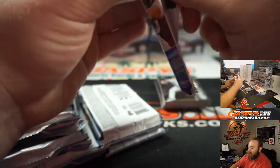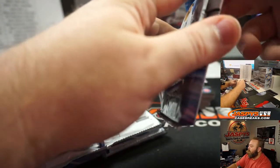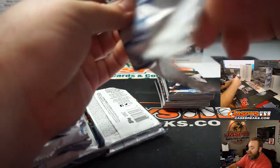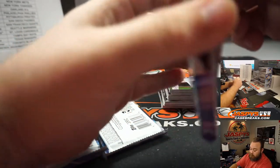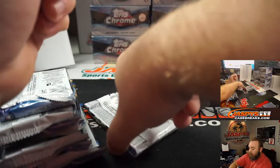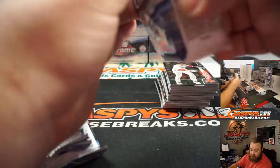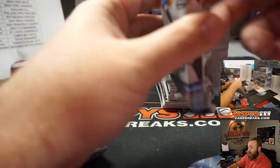In the two that I've done, we've hit so many parallels of all the top rookies, but also big highlights. Mike Trout 35th anniversary super fractor, one of one. As an Angels fan, it's hard to get better than that for me. But Jordan Alvarez, rookie auto refractor. Bo Bichette, rookie auto refractor redemption. Those are both numbered to 499. And Aristides Aquino, base rookie auto.